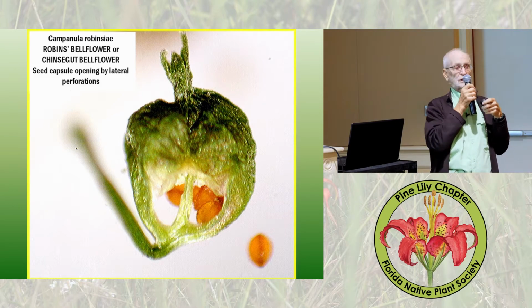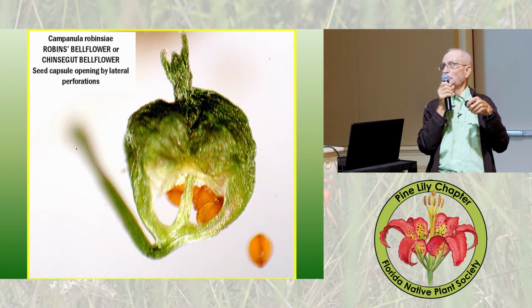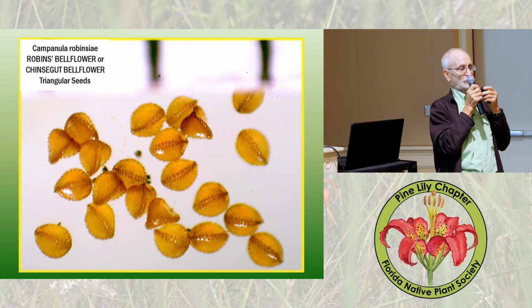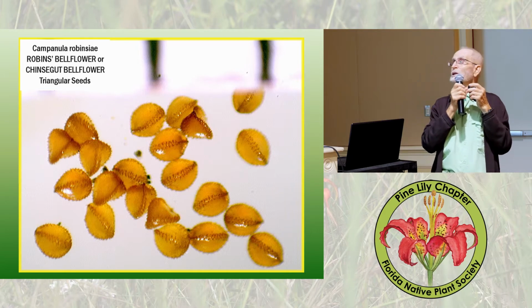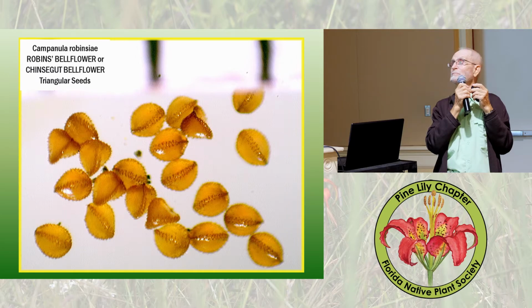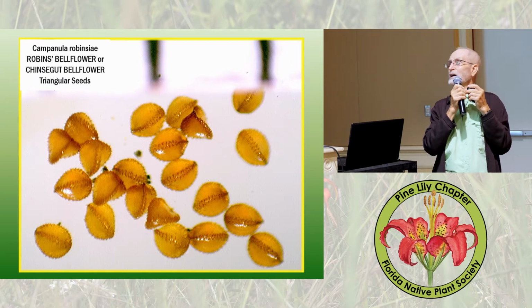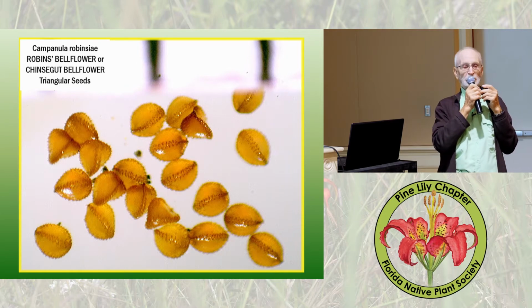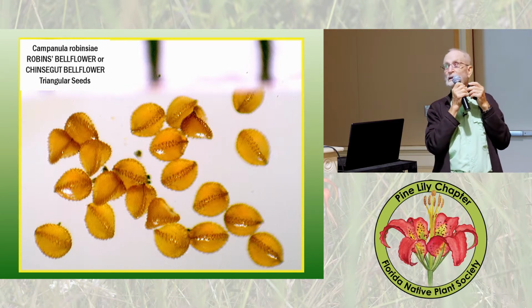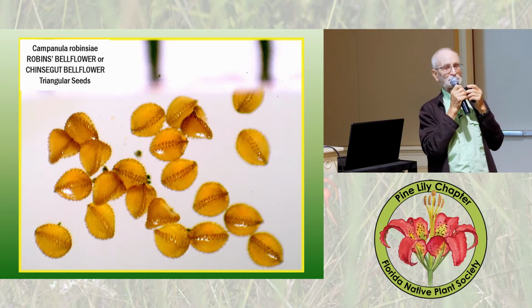Here's the seed pod with the opening along the side of the pod where the seeds come out. And here is a picture of the seeds, which, as you can see on a millimeter scale, are very tiny, just 2 to 3/10 of a millimeter in size. And they are actually triangular in shape, but they look sort of like a small football.